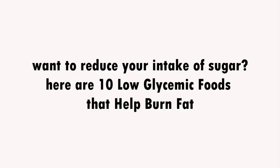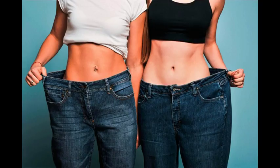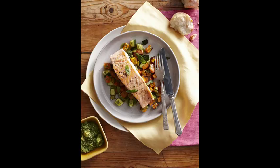Want to reduce your intake of sugar? Here are 10 low glycemic foods that help burn fat. Has your doctor recently recommended a low glycemic diet to help treat a condition you're dealing with, such as high cholesterol or diabetes? Or maybe you're hoping to reduce your intake of sugar, processed grains and other high glycemic foods, in order to reach a healthier weight?